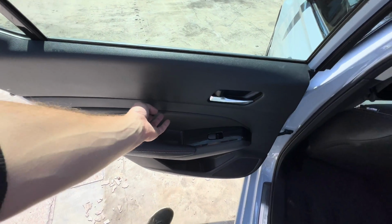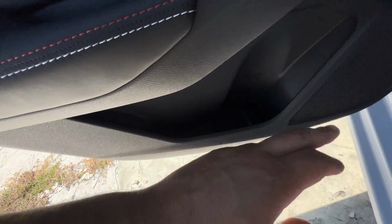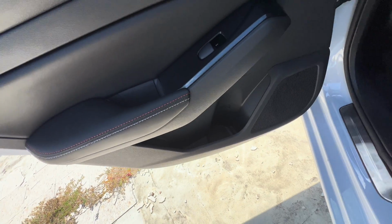We still get the gushy soft materials in the middle and a gushy soft armrest. The window is not auto one touch. The storage is not quite as spacious up front, but to be expected. It's still solid. If you forego the water bottle, you fit a 6-inch sub. You'll probably fit a candy bar and a 32-ounce water bottle otherwise.